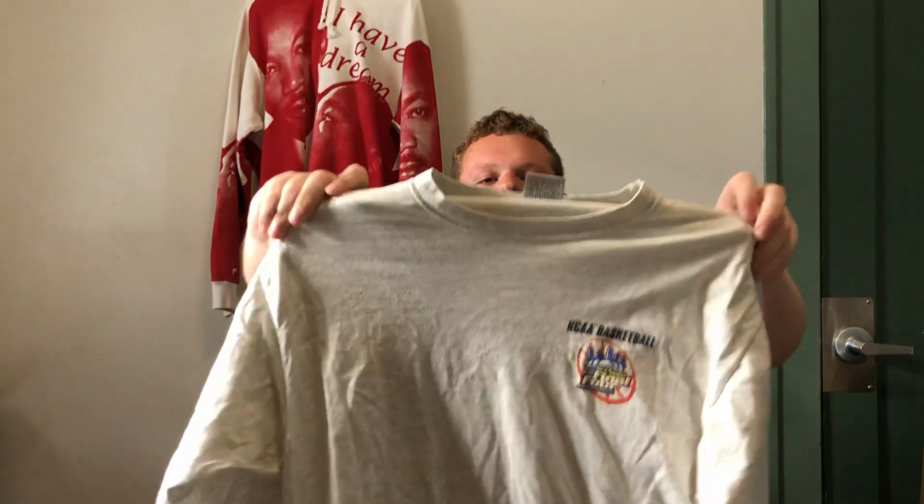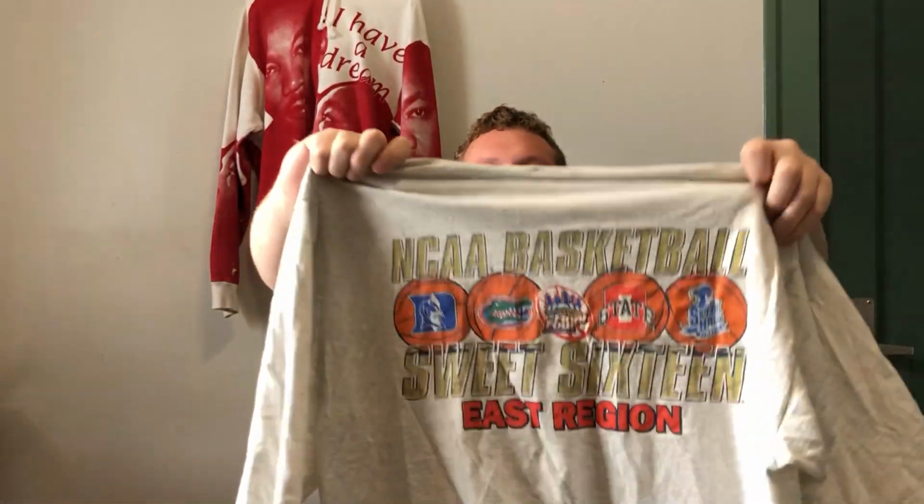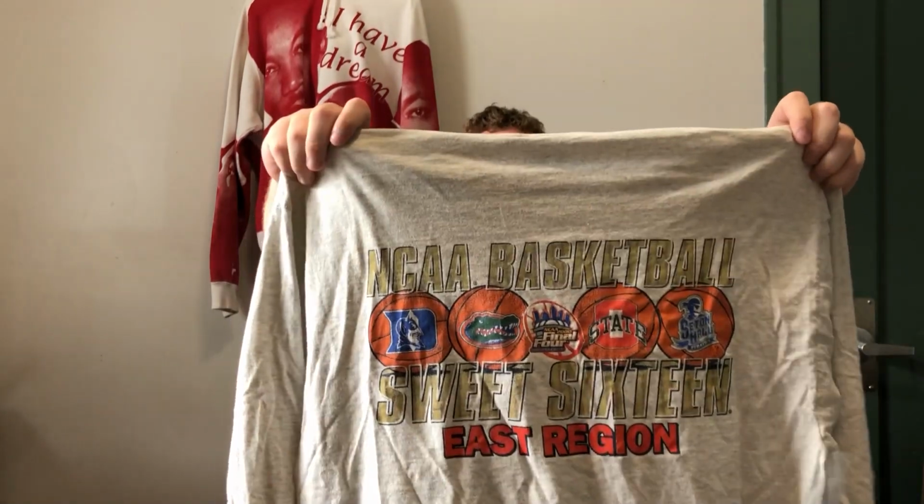This one's for all my sports fans out there. We got the NCAA long sleeve. This wouldn't be anything without the fire back graphic. This is vintage from 2000.